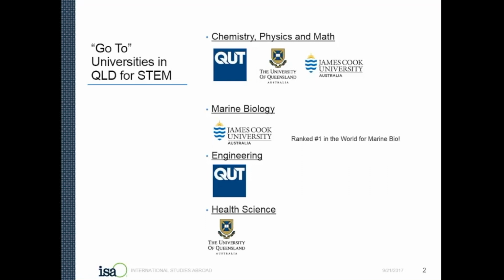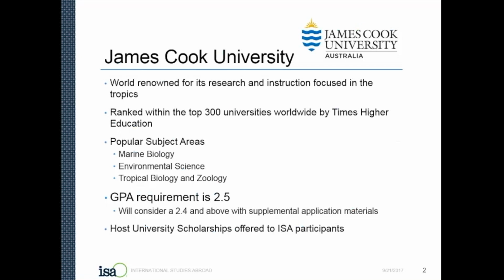So going into each of these universities in a little bit more detail, we'll start with James Cook University. James Cook is world-renowned for its research and instruction focused in the tropics. With that, it is actually ranked within the top 300 by Times Higher Education. Popular subject areas at JCU among our study abroad students are going to be within marine biology, also environmental science, and tropical biology and zoology are very popular here.